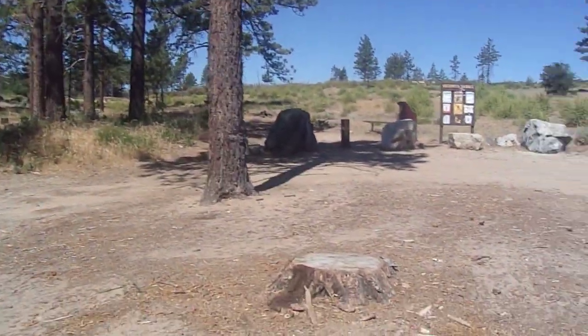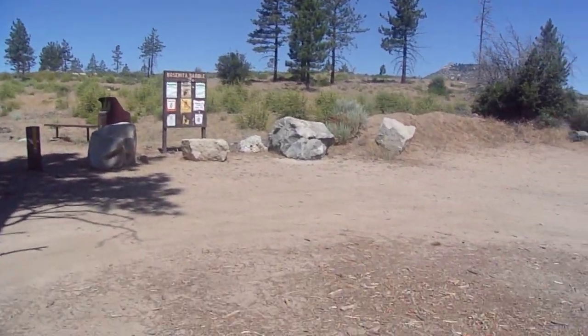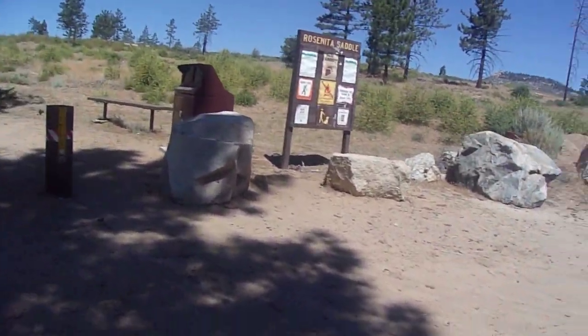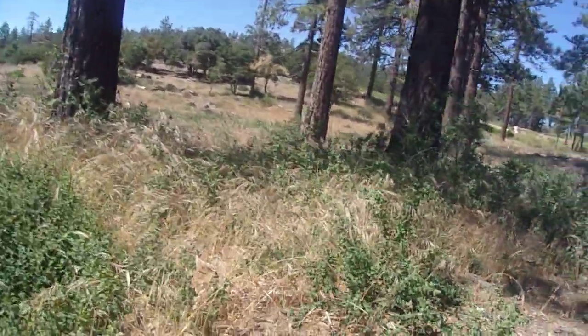And I'll check out over here. Looks like there's a lot of flannelbush. I see a lot of flannelbush resprouts here. I don't know if there was a controlled burn here, but lots of neat stuff around here.